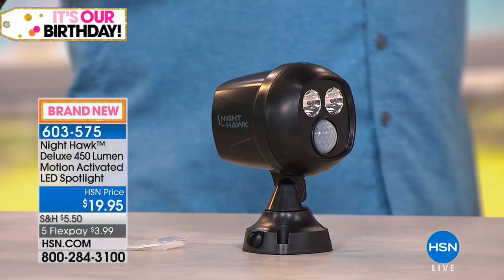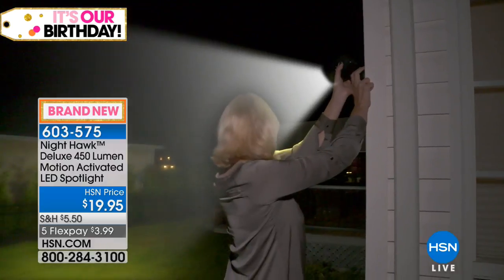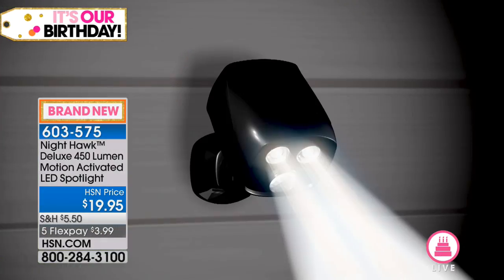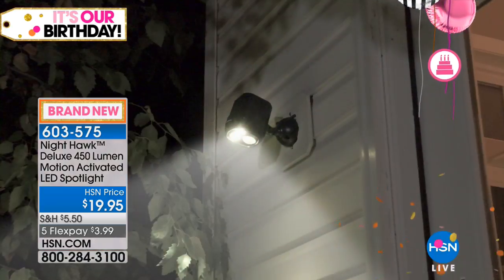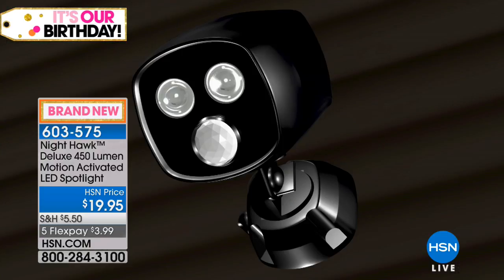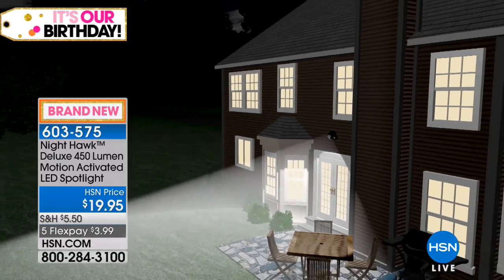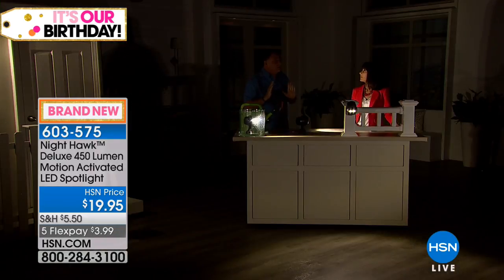So let's bring the lights down one more time, and I'm going to walk around the set a little bit because I want you to see some of the different areas that we've lit up here. It's so funny because all I have to do is move a little bit and every one of these things turns on. It's amazing. But look at this. You can mount these wherever you want, in your front yard, your backyard, even inside in a closet or a cabinet, in your basement, in your attic. I mean, they work indoors, they work outdoors. Any place where you don't have any light.